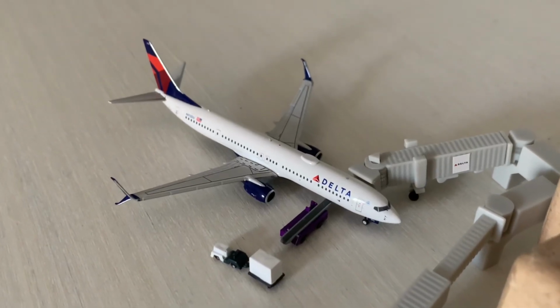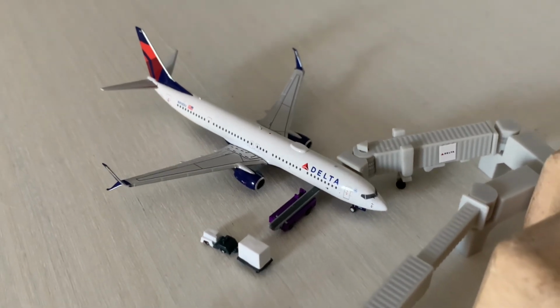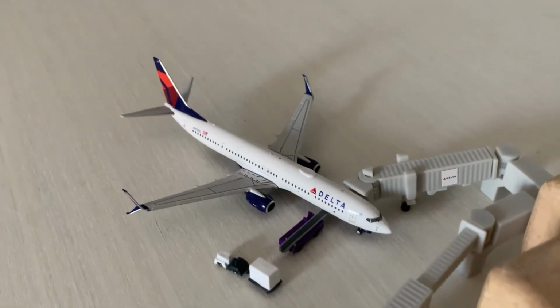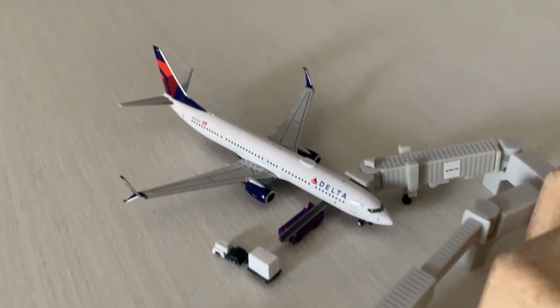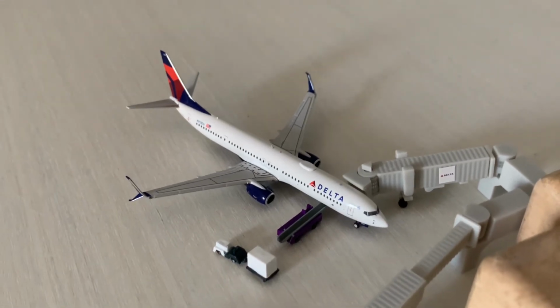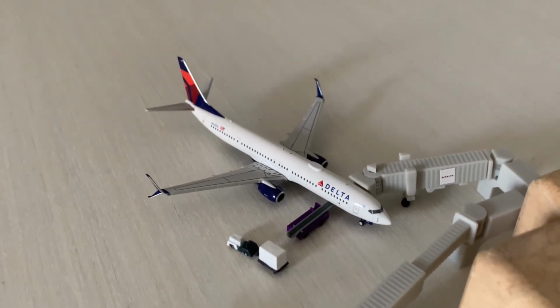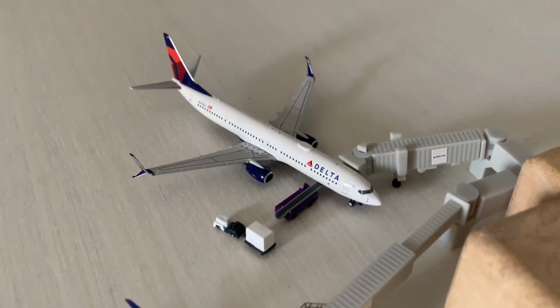Next to him here, we have a Delta Boeing 737-900ER. This is finally realistic. Delta have been using the 739s full-time, replacing the 738s here. For a long time, we were just getting the 738s and only getting the 9s just on occasion as a sub-in. But now they are the official aircraft flying the route to Atlanta.